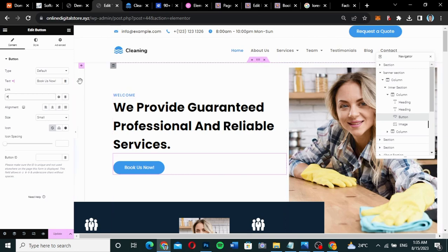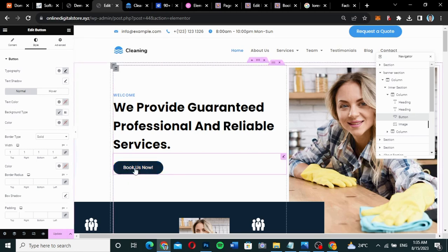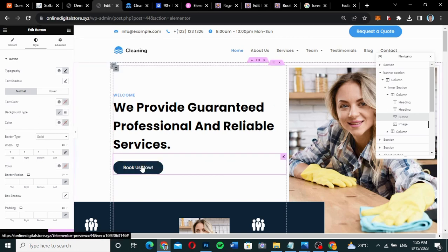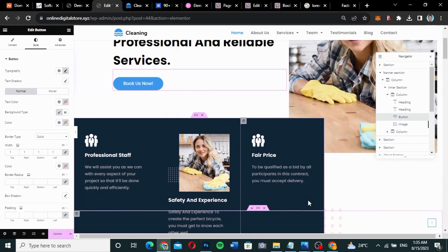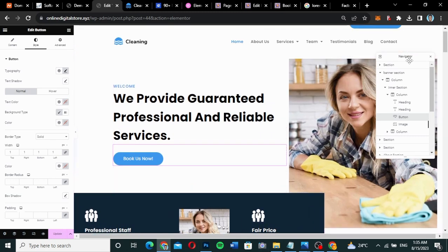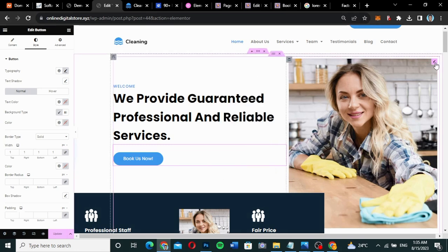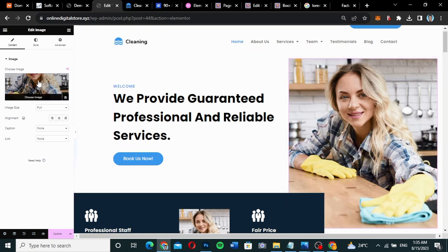Okay, so if you want to change the color of everything, the background, the button background, the button text, the color of the background, we can decide to change it over here. But I'm just going to leave it as the same color that is over there, because I like this color. And then even the image over here, let me just close the navigator. In the image over here, we can click over here and then just change the image. If you want to use a different image, we can still do that.